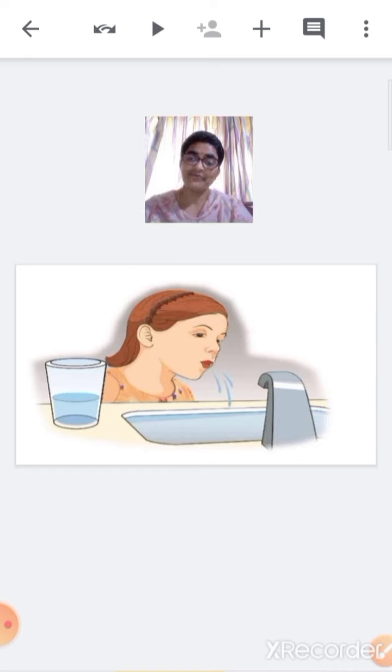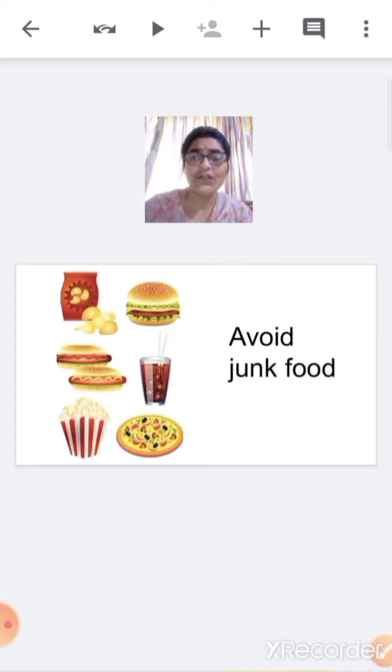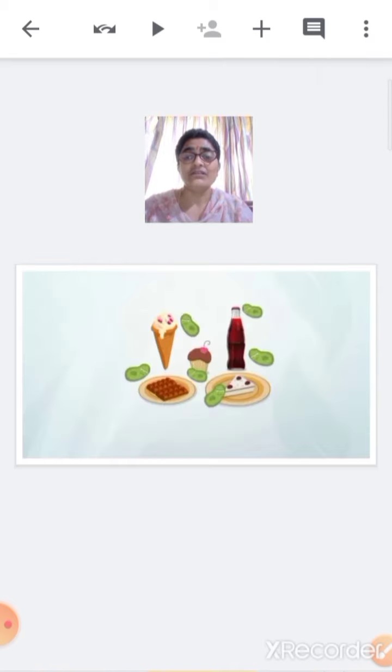But children, only brushing is not enough. You should avoid eating too much junk food. Yes, children, because you all know the germs love junk food. If you eat too much junk food, then germs will start growing on it and make cavities in your teeth.